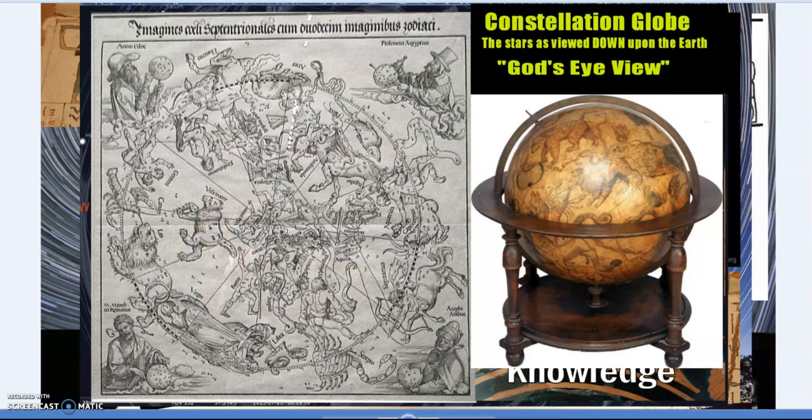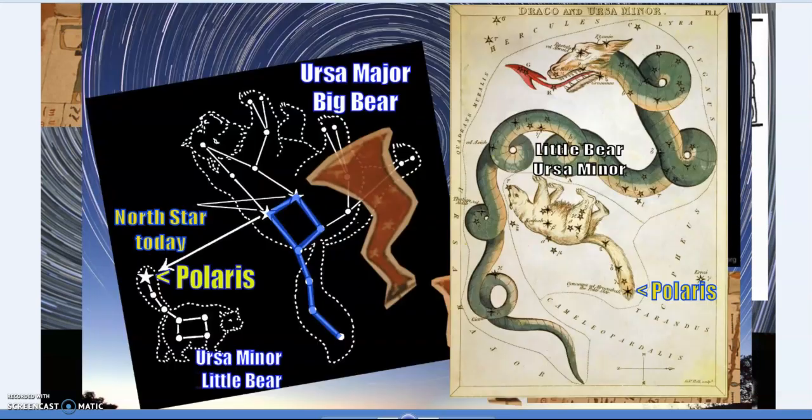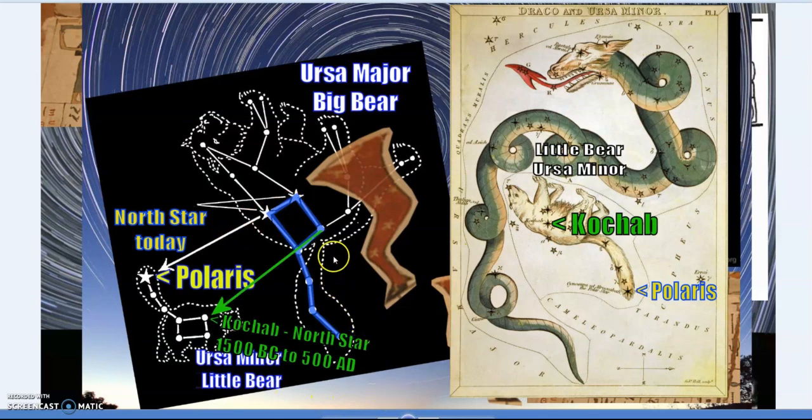So all you need to do is flip the image around, and there we find that Meskhetyu fits onto the Big Bear, or the Big Dipper, quite well. And so now we have the reason for this confusion with Meskhetyu in the past. Now those lines would point to Polaris, the current North Star.